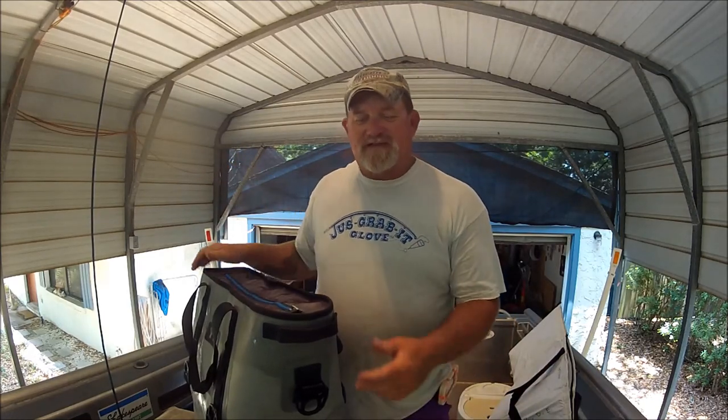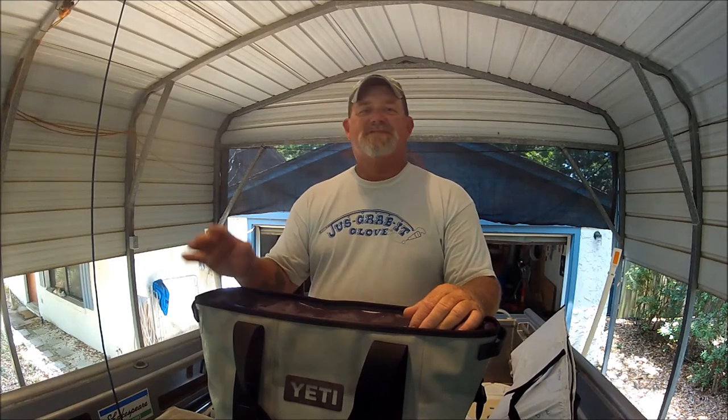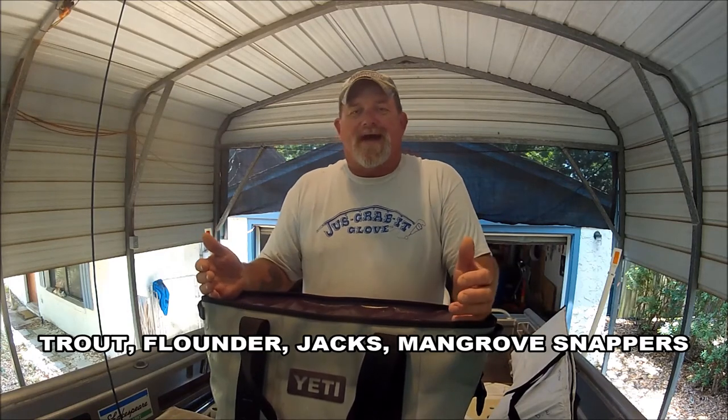I'm using this one as a fish bag. I used this as a fish bag yesterday. We stuck flounder in here. We stuck trout in here. What else? Jack crevalles, because the guy wanted to keep them for shark bait on the beach. Now, probably I would not throw a live sheephead in here.